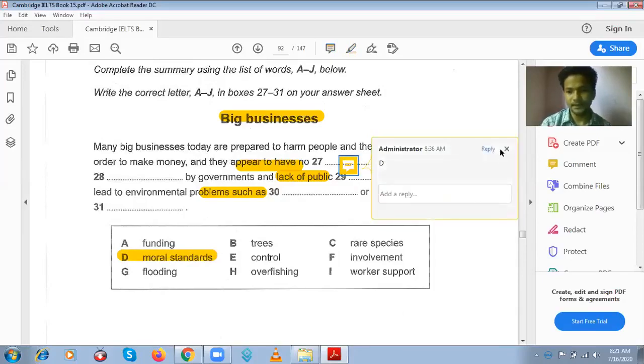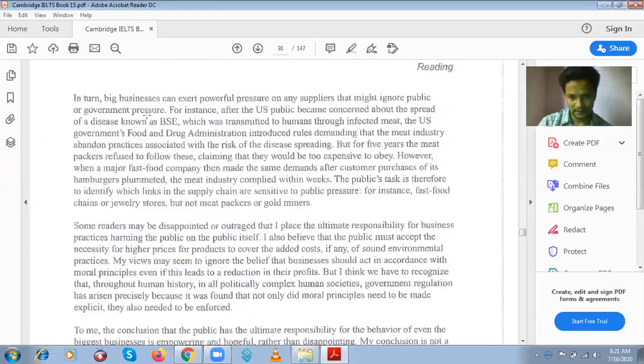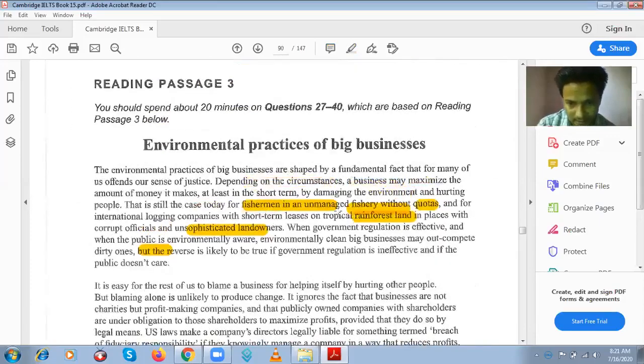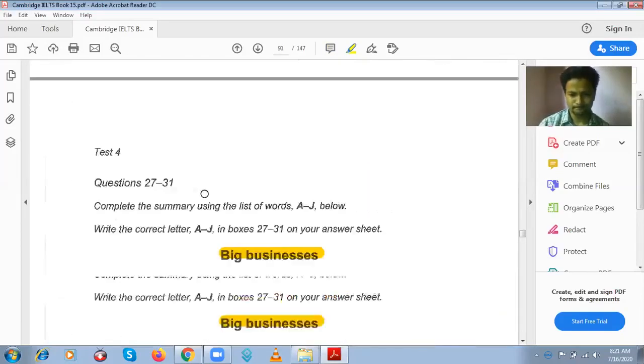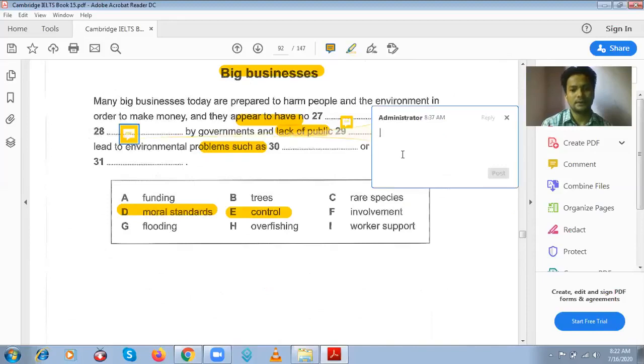And then there is the lack of regulation by government. It was here: when government regulation is effective, and when regulation is ineffective. This is also regulation. Look at the answer. The lack of regulation by government; regulation means control. Yeah, control. And this is the answer to question number 28. What's the answer? 28 is E.